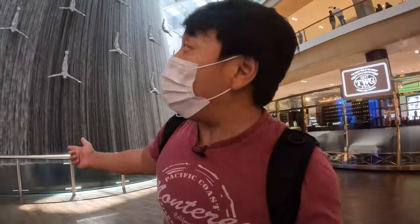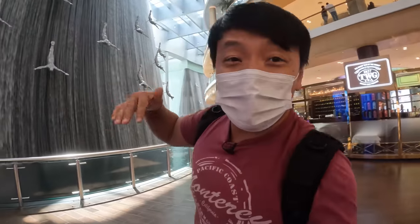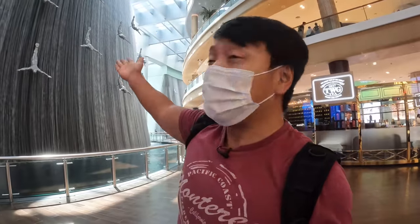An indoor waterfall, and there's people diving. This is an homage to how Dubai was started. Back then, a lot of people made a living as pearl divers, so hence the divers.